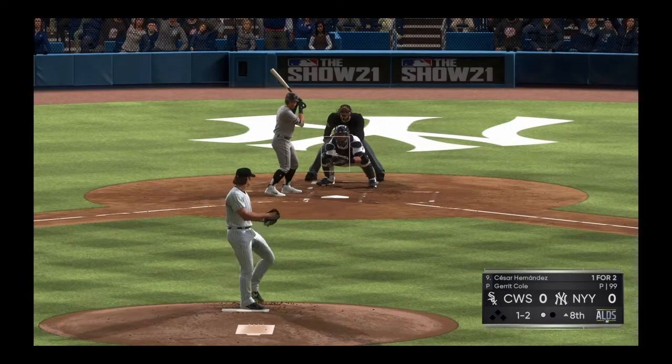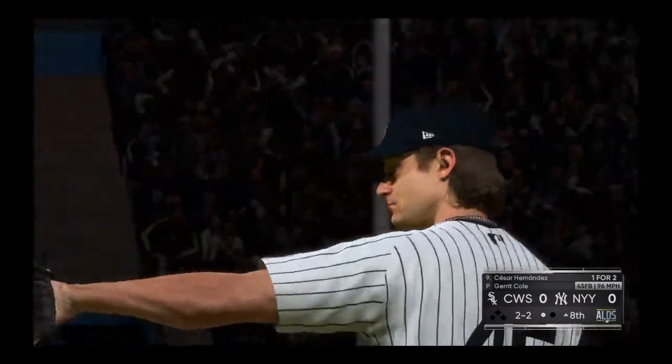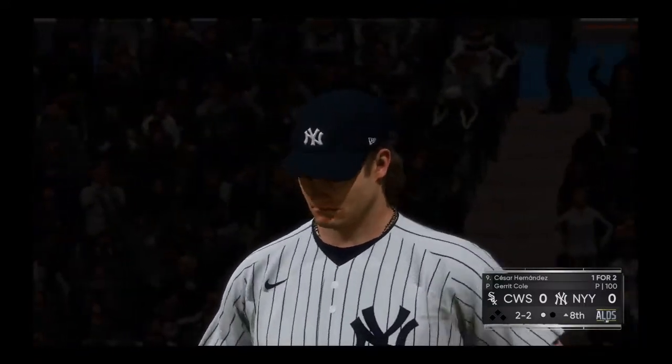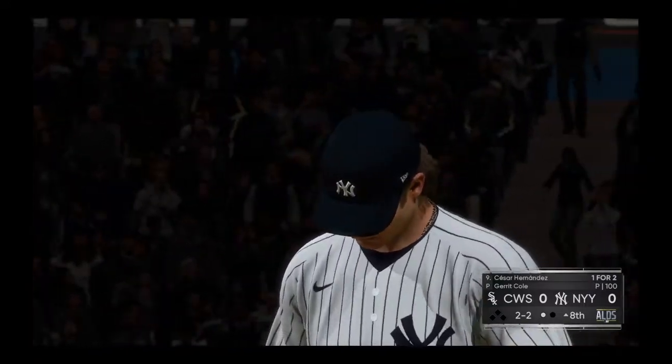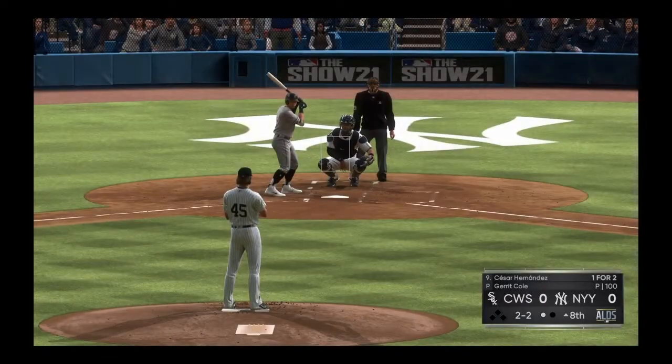Another 1-2 delivery. To 2 balls and 2 strikes now. There's not too many umpires in the game that are going to ring that first strike right there. That was borderline up, even though it was in the zone. Bases are empty, 1 man out.